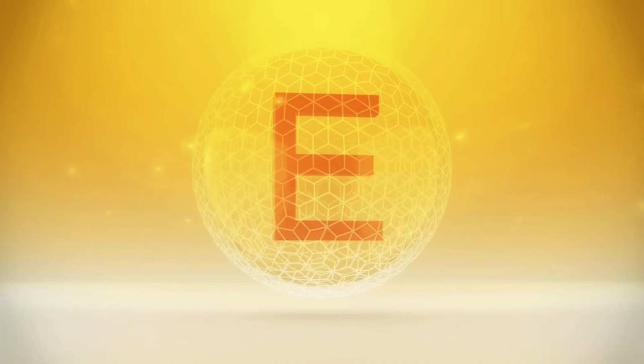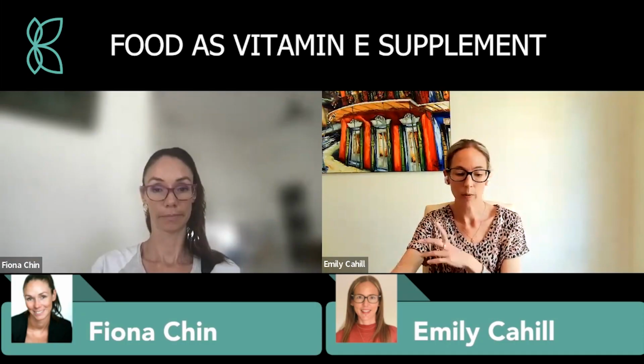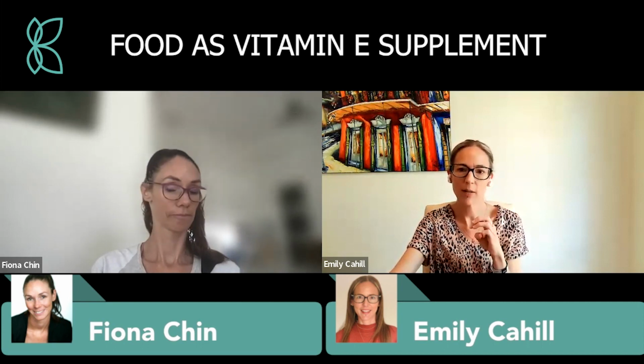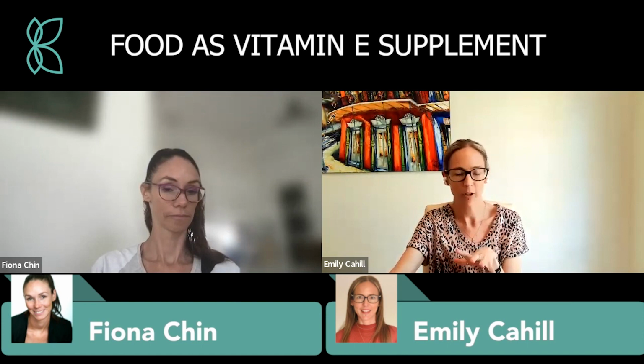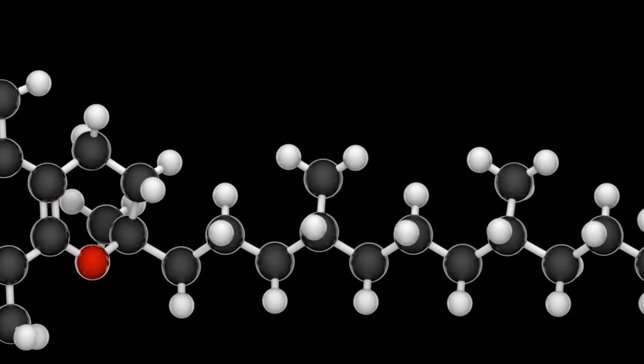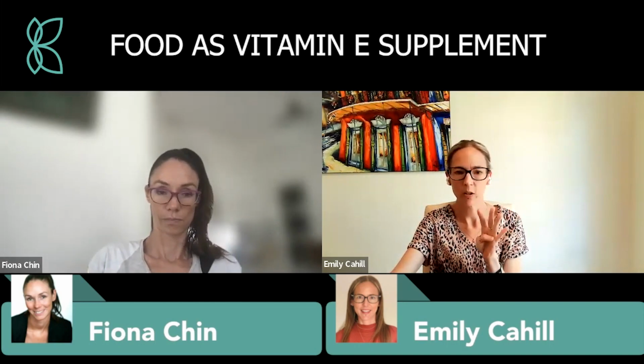The thing about vitamin E that probably isn't, I guess, widely understood is that it's not just one molecule. So vitamin E is actually made up of 8 different what are called isomers. So we've got 4 tocopherols and we've got 4 tocotrienols.